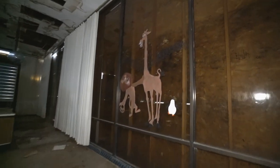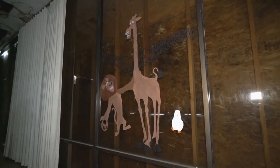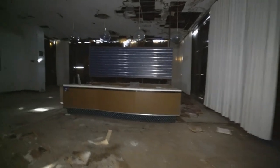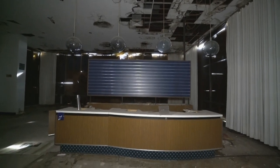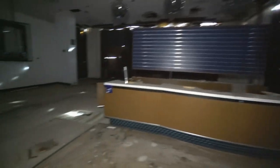Oh, look at this. This is Madagascar. It's still on the wall. This must have been a promotion right before the place closed down. That's pretty cool. Here we have probably old ticket sales. Pretty vintage, considering there's no computer kiosk system like there is now. Let's take a look behind the counter.